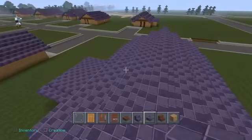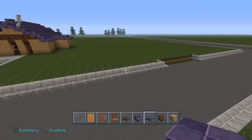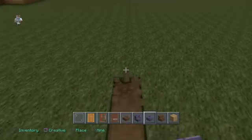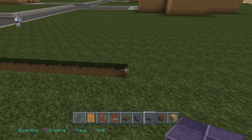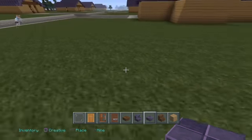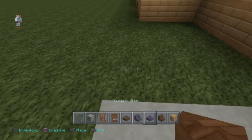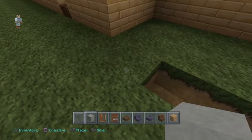Okay, so that takes care of the next to last house. Just one more house for the subdivision. I forgot to put in the... There's a sort of patio area for this house right here. That extends quite a ways.